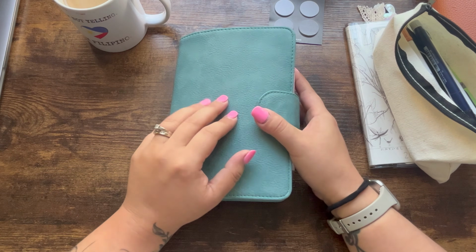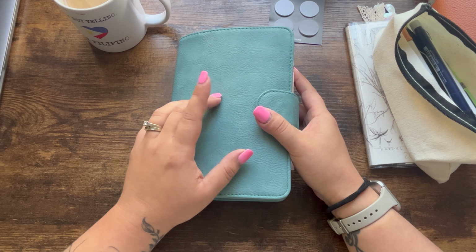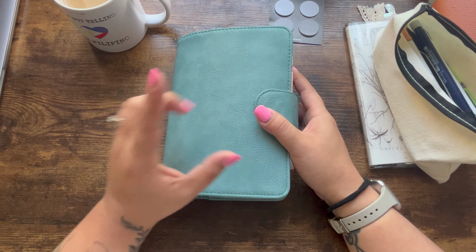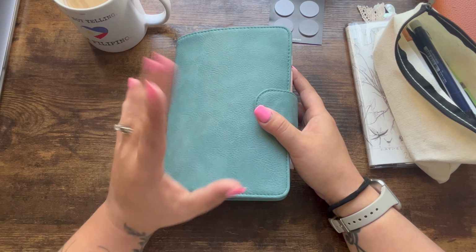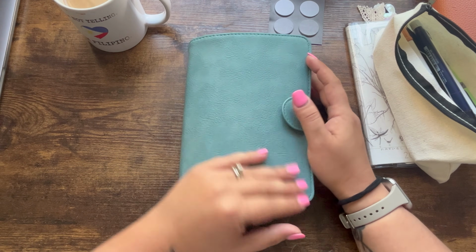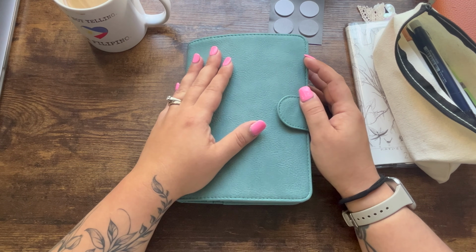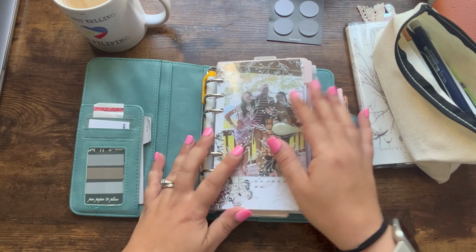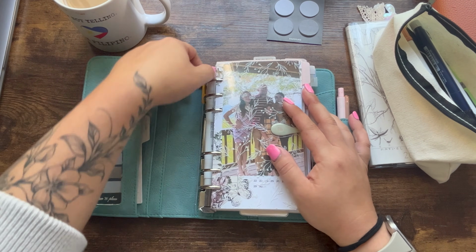So this is a Prussian cover in the Patina collection. I don't know if he has these in stock or not. I think the color is called Meadow, but it's this really pretty blue turquoisey kind of color, right? Okay, anyway. Oh, sorry, I had those notes shoved in here.